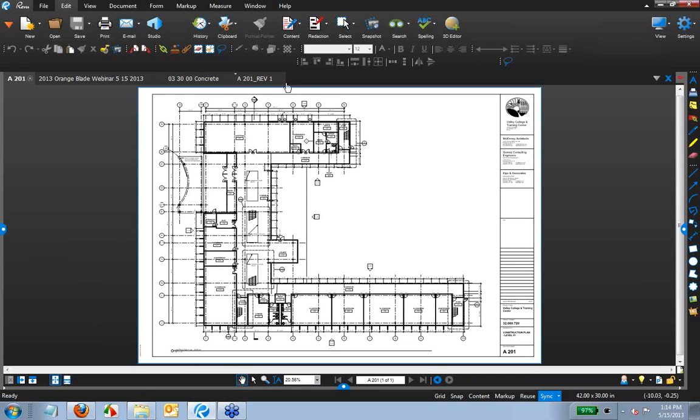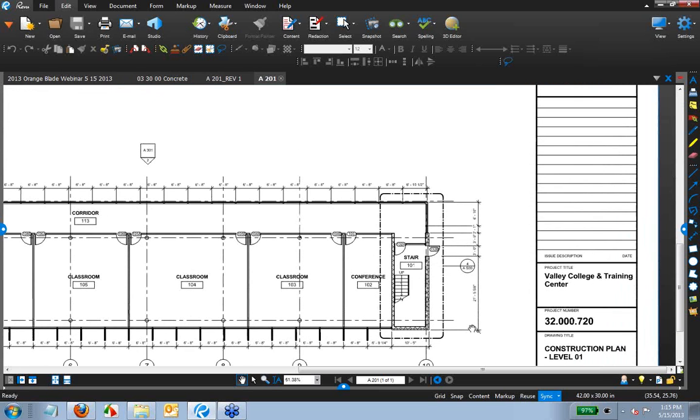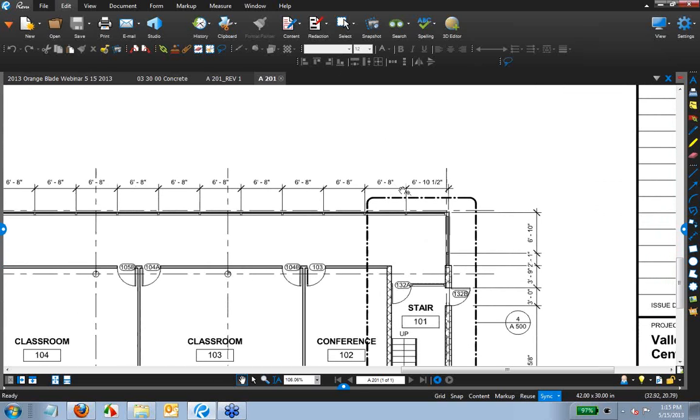All right, so I'm going to jump right into making some markups. With Design Revu and being able to coordinate on drawings, we have the need to get out that red pen and make some notes on a PDF or on a piece of paper. So in the PDF world, we simulate that same workflow.